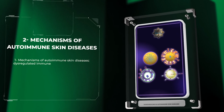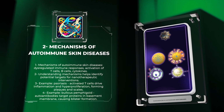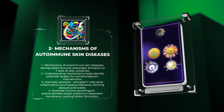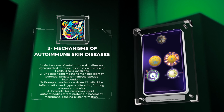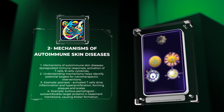To fully comprehend the potential applications of nanomedicine in treating autoimmune skin diseases, it is crucial to understand the underlying mechanisms contributing to their development and progression. These diseases involve dysregulated immune responses, including the activation of T cells, B cells, and various cytokines. The interaction between genetic and environmental factors further complicates the pathogenesis of autoimmune skin diseases.